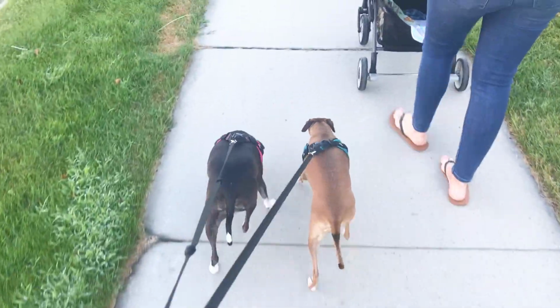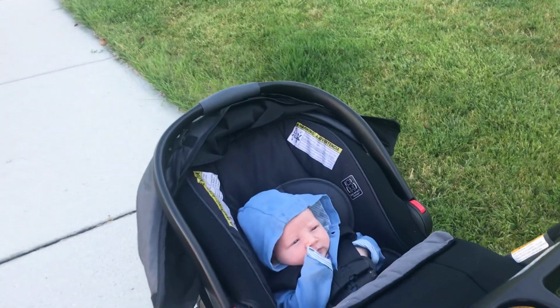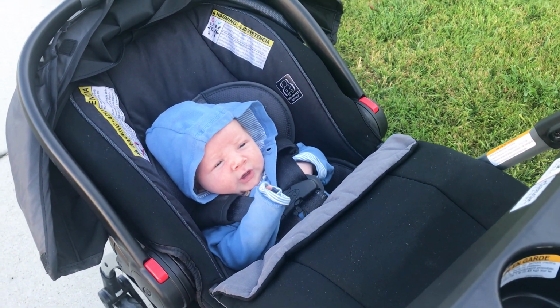Out here starting our day the way that we always do, taking the pups and little Vance for a walk. Good morning, dude. His little hoodie's so cute.